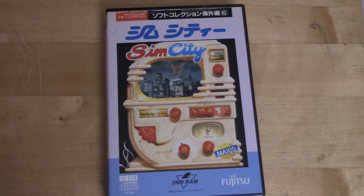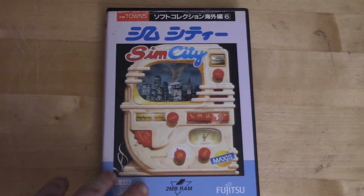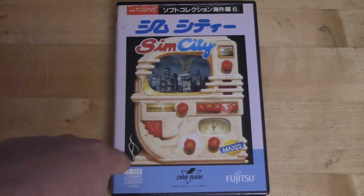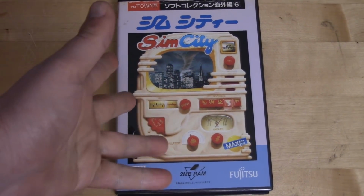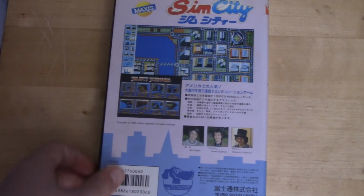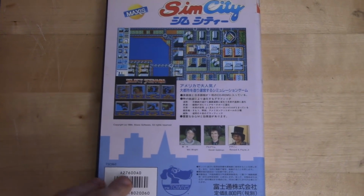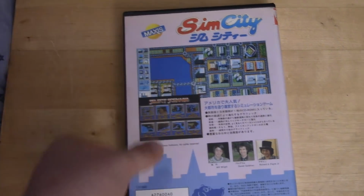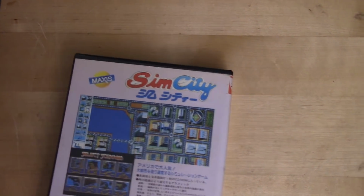I picked SimCity because, well, I love the game SimCity. The price wasn't too horrific. I'm familiar with the game, and I believe this version's in English and Japanese, or at least mostly there's a lot of English, and even if there isn't, I know how the game plays, so I can still play the game. So finally I have a game to kind of test out the FM Towns, see if I can at least get it to play a game.